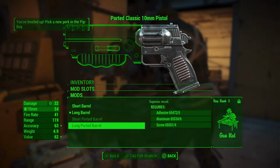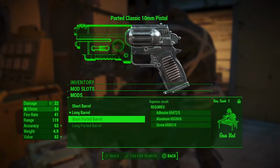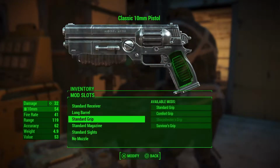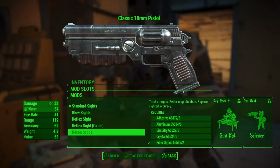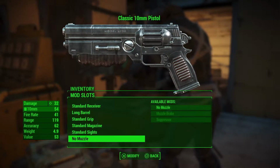We have more capabilities on this one. We can make it a short barrel, a long barrel, short ported, and what? Oh man, I'm gonna quit the job. Long ported barrel. We also have the same grips, same magazines, same sights, and same choices for a muzzle.